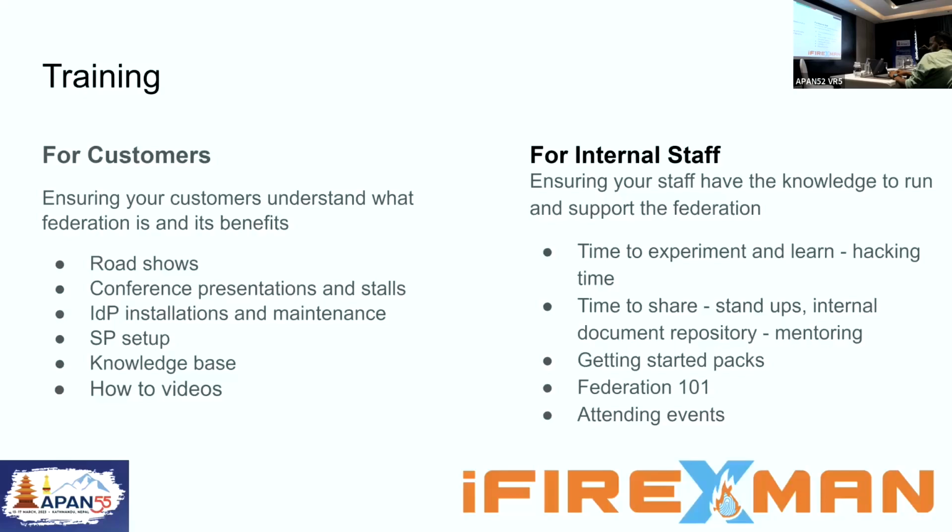The customers. Ensuring our customers understand what Federation is and its benefits. So that's a difficult task, meeting your customers and having those conversations, and getting them to understand what it is they're buying into. Roadshows help, and the conferences. We also did IDP installation and maintenance workshops. We're currently doing service provider setups, but there are fewer nowadays. We'll get back into those.